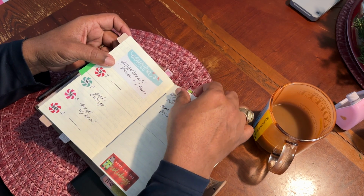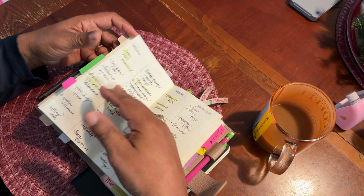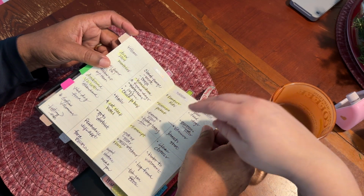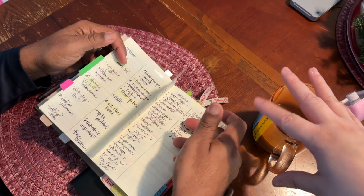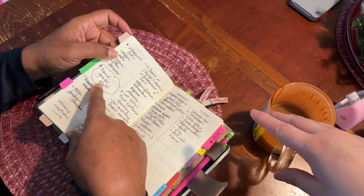Since we're not going to go through everything, how about you do a plan with me? We can go through a plan. So here, explain this one. What is this? Okay, this is my brain dump. Because I have ADHD, I have to repetitively write stuff over and over again. That's why you see so many things.